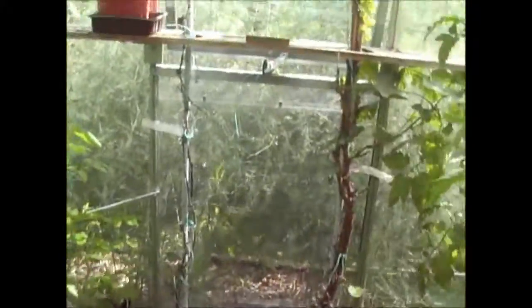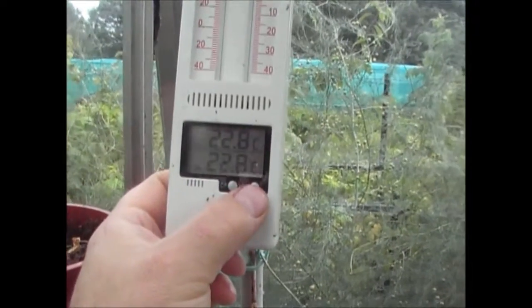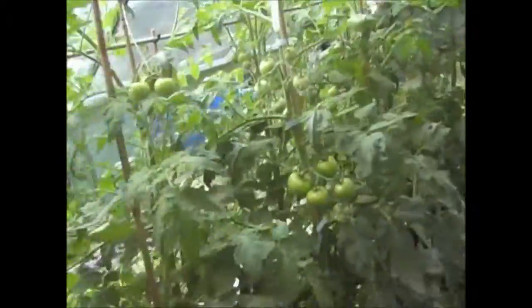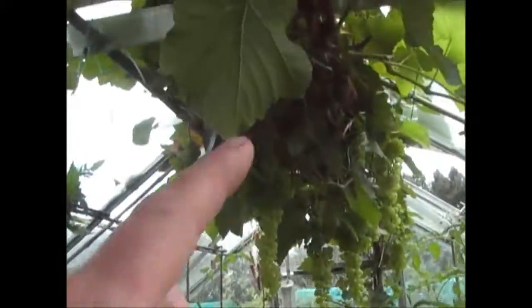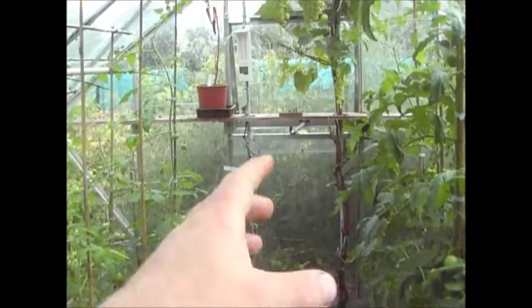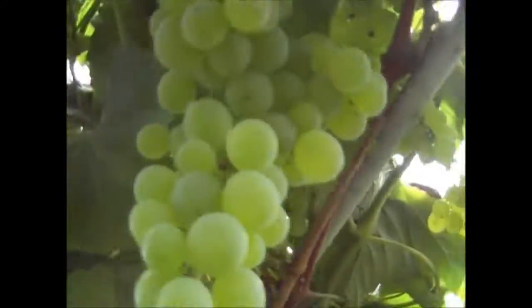I'm not sure what the weather's been like near you, but where we are at the moment, it's 22 degrees inside, and it has been getting quite warm in the day. But we've had lots and lots of rain, which has brought things on a lot. Obviously, the grapevine root is outside, so any rain that we get feeds that. But you can see the grapes are doing really well. We've got plenty more over here as well. So anyway, that's the greenhouse.